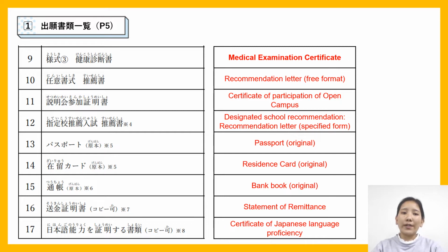Number 12 is the recommendation letter from the designated school. This is required only when you take the designated school recommendation entrance examination. Please ask your Japanese language school teachers to prepare it. Number 13 is your passport and number 14 is your residence card. Please bring the original with you.